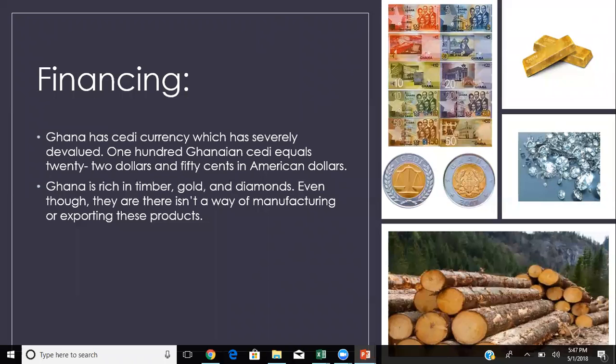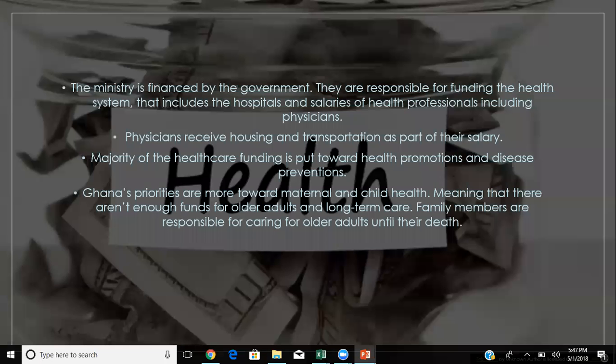Ghana has the cedi currency, which has severely devalued. 100 cedis equals $22.50 in American dollars. Ghana is rich in timber, gold, and diamonds, even though there isn't a way of manufacturing or exporting these products.